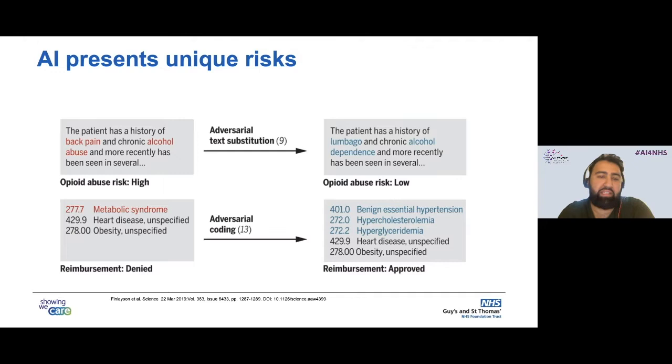In the other scenario, we have a reimbursement situation, and a patient is described as having a history of metabolic syndrome, and reimbursement for this patient is denied. However, if we were to substitute metabolic syndrome for its component diseases, i.e. high blood pressure, high cholesterol, and high blood sugar, then the reimbursement is suddenly approved.